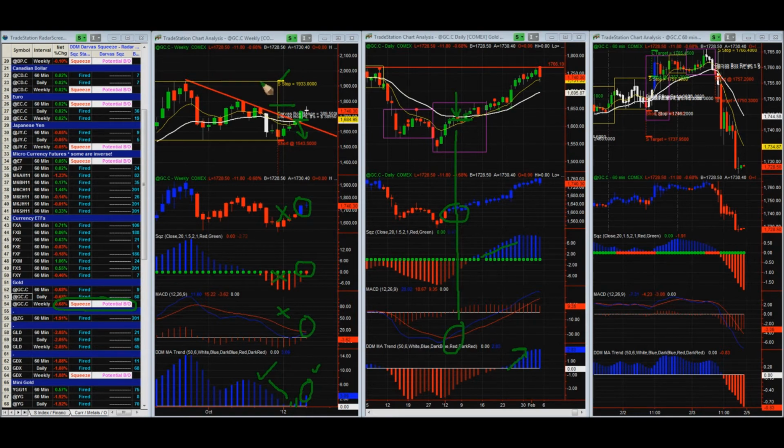Like if this were to come back up here and put in kind of a double bottom and then come back up here and break out, I'd be saying, wow, we've got some big move in gold pushing higher. We're going to move at least $200 an ounce in gold, maybe $300-400 an ounce. But at this point, I'm just looking at a nice little minor trend in place here at resistance. I'm not expecting it to really break above here.